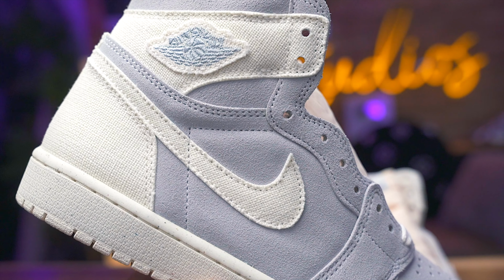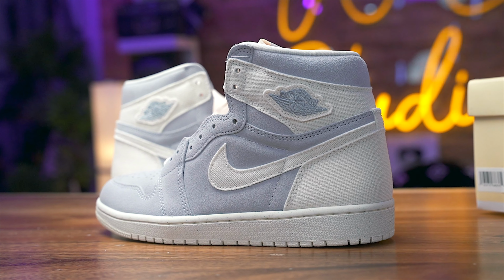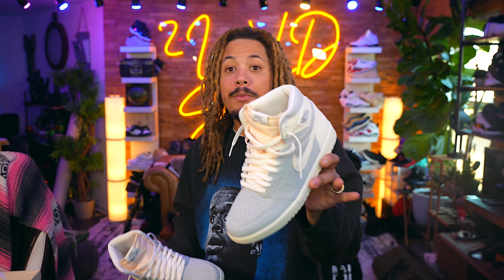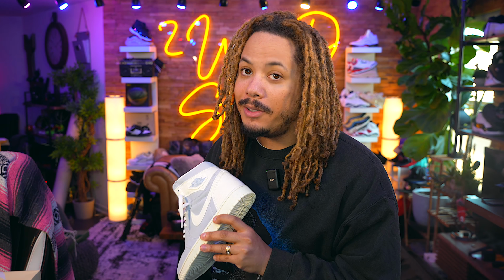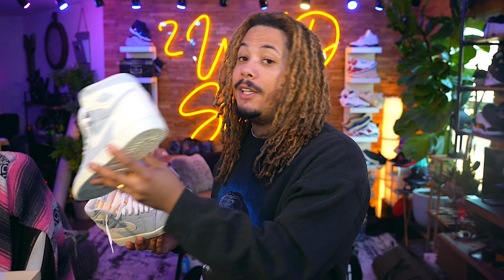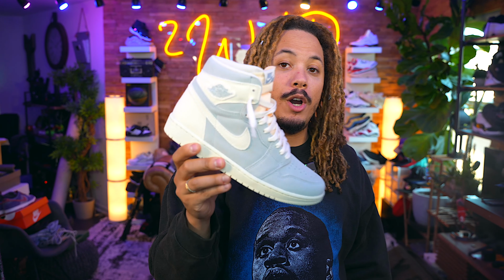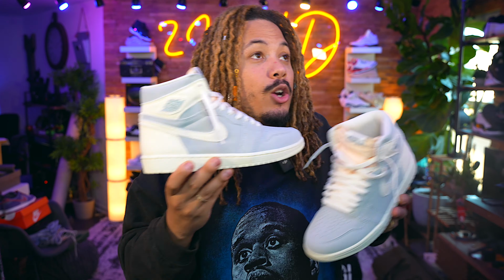This is going to be, for the most part, the easiest accessible Jordan 1 on the market as we speak. And if it's something that you want to get your hands on at $180, you might be able to get it for below retail if you're willing to wait, or if you're willing to take the risk and go into the secondary market. With that being said, this is another Jordan 1 of the Craft iteration, the Jordan Craft collection.